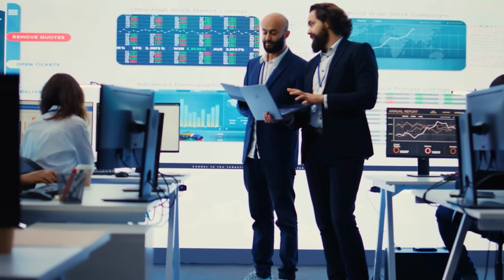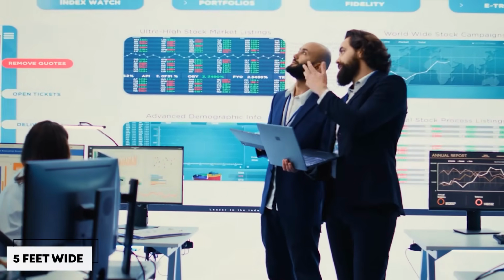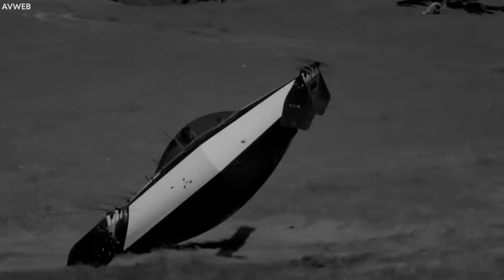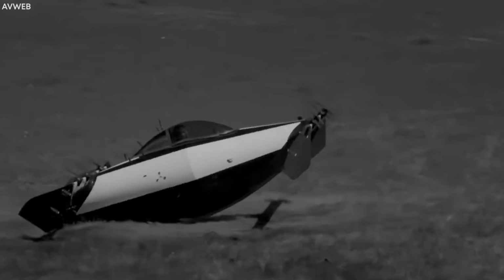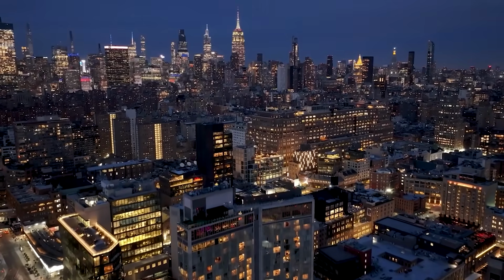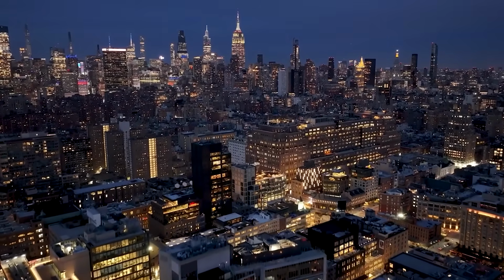Compact design and controls. Size-wise, it won't be enormous. Reports say it's about 12 feet long and roughly 5 feet wide, tipping the scales at around 1,500 pounds. That's pretty light for something that can take off, which helps it fly more efficiently. The idea is to make a vehicle that can fit into city streets without taking up too much room.